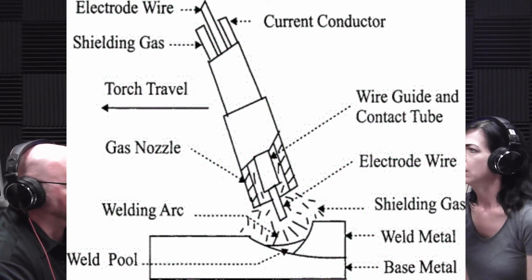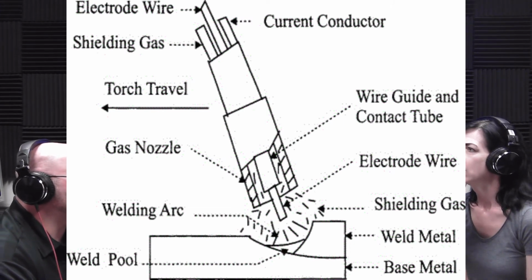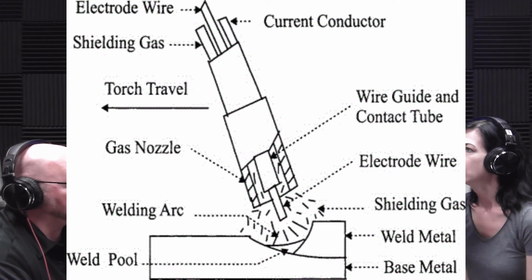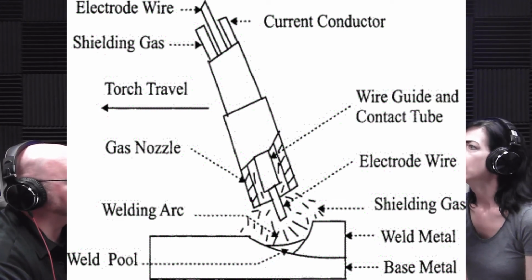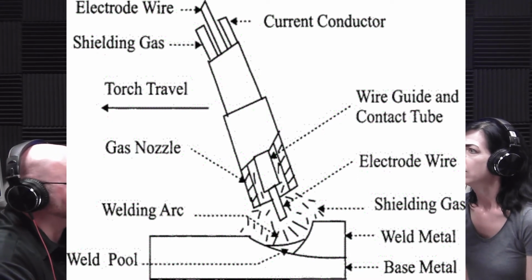If you're welding thick material and then suddenly you're welding very thin material, you have to turn your amperage down, because it'll just be too much heat for the thin material and it'll just disintegrate.